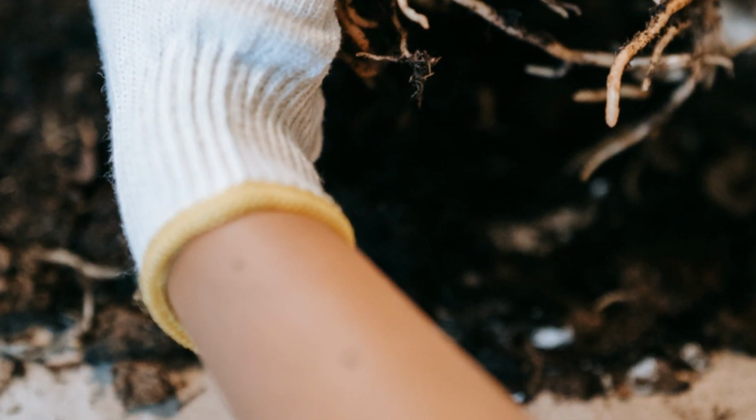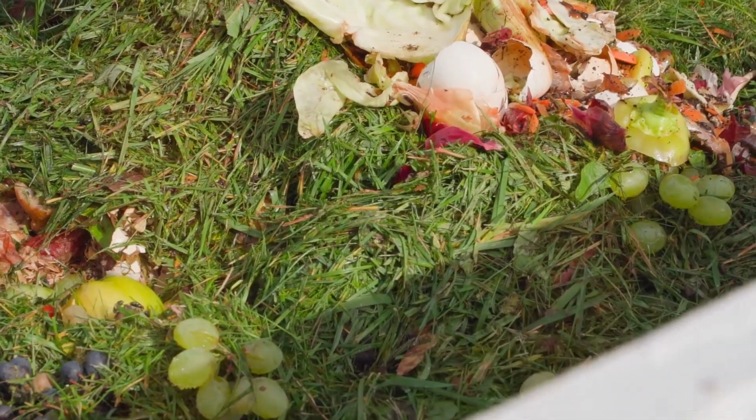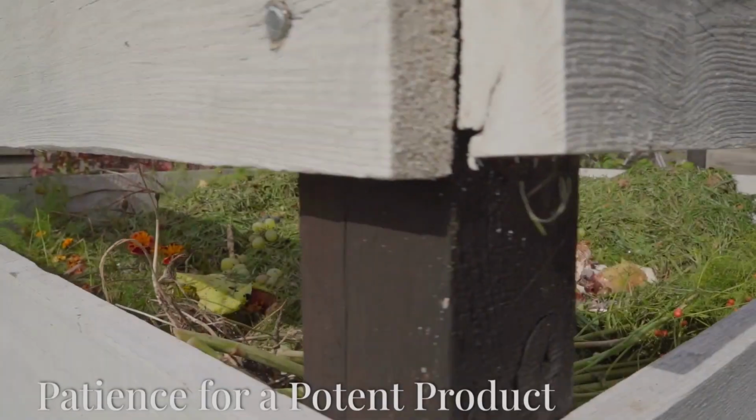Cold composting is a more laid-back approach. You simply pile up your materials and let nature take its course. This method generally takes several months to a year to produce finished compost. The choice between hot and cold composting depends on your individual needs and preferences.